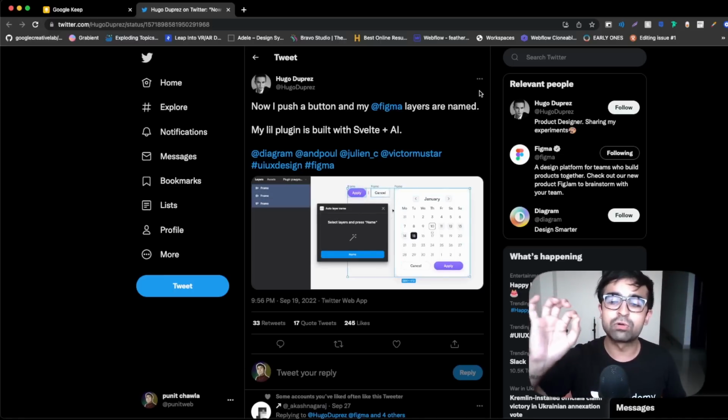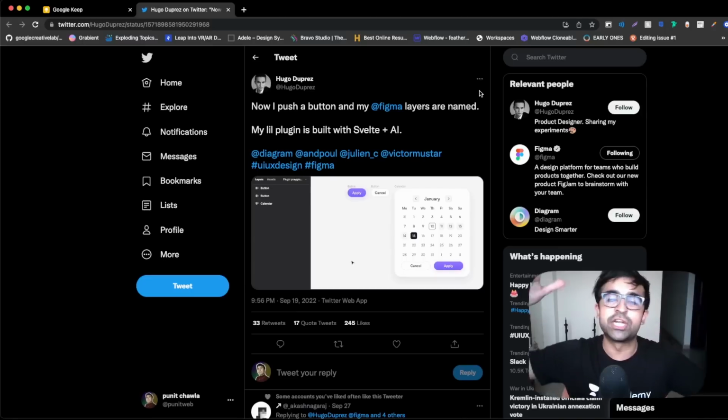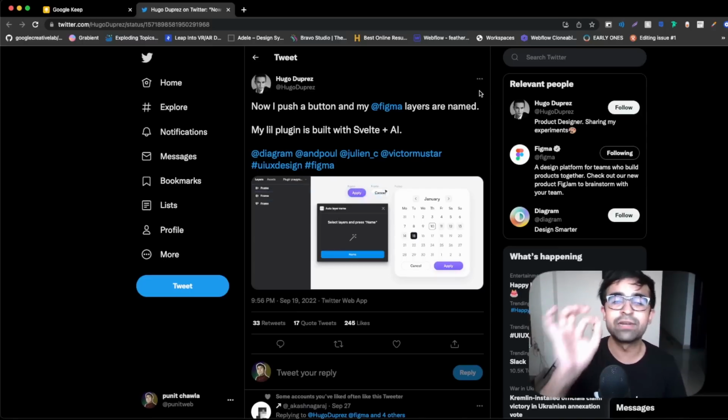This just shows how tiny the AI activities can be. It doesn't have to be a very large scale, converting a sketch into a complete design. These little resources will help us so much with this.